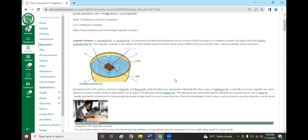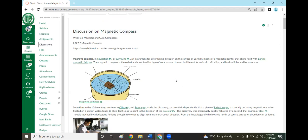So our topic is magnetic compass and gyro compass. It is also on your Canvas, okay? The magnetic compass, in navigation, is an instrument for determining direction on the surface of the Earth by means of a magnetic pointer that aligns itself with Earth's magnetic field, okay? It is given that the Earth has a magnetic field.